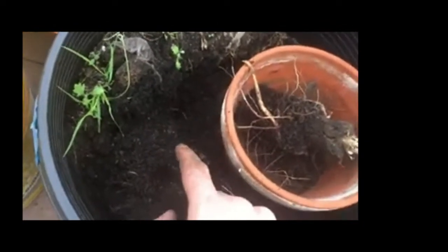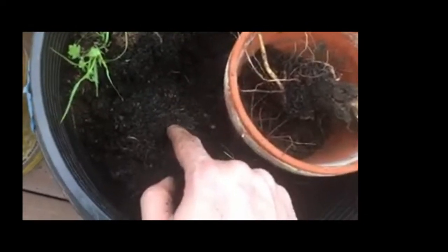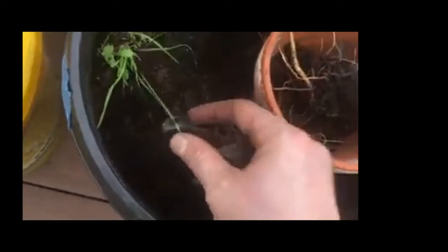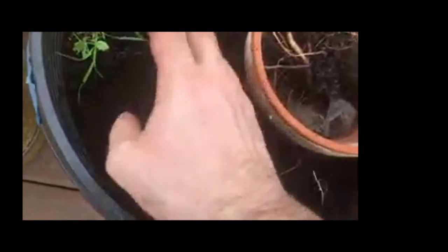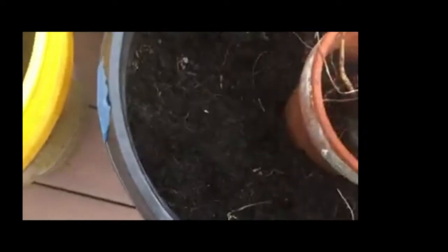And this is the thing: when I filled this up, it was 1 part biochar to 1 part bags of soil. And it's the best. It just feels good to run my hands through it. Biochar.